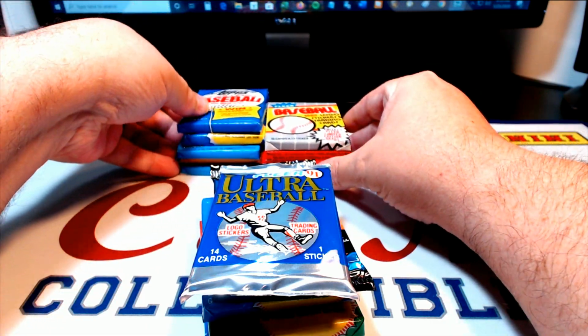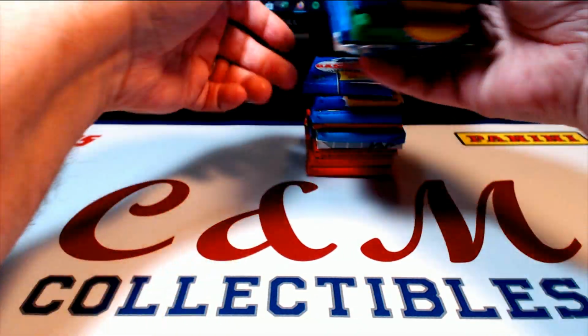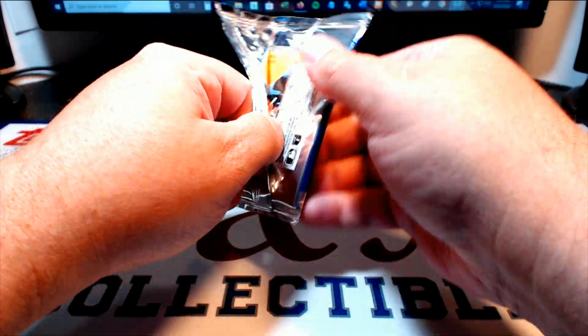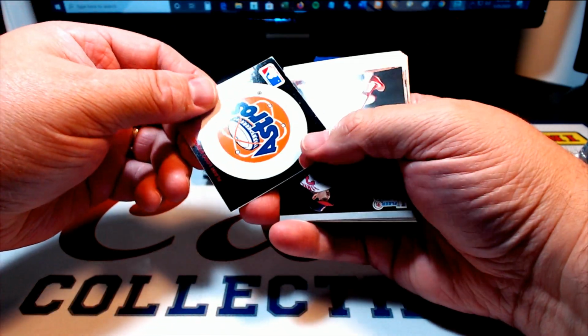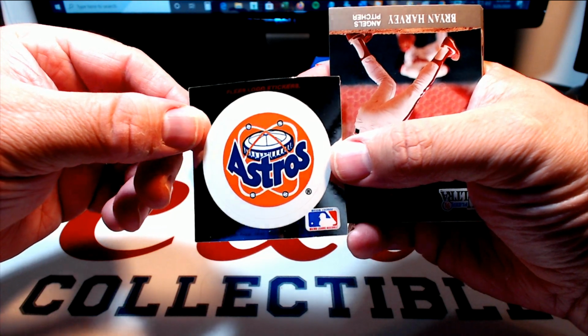Alright, I'll put those in the back. And we'll do these first. Alright, 91 Fleer Ultra. You got a little bent cards there, a little bent card action. Got the Astros. Look at that, it's like a buzzer. I'm just kidding, it's a sticker.